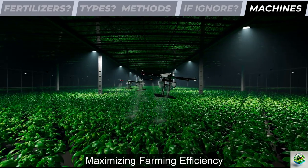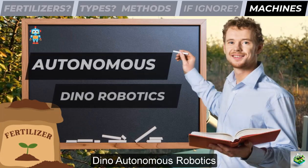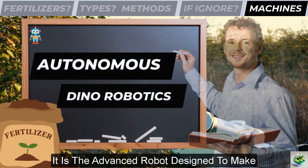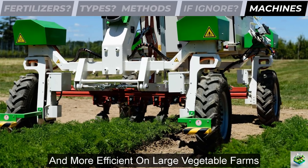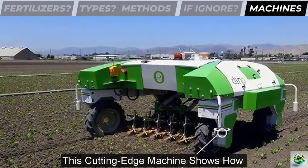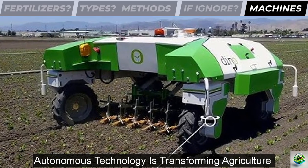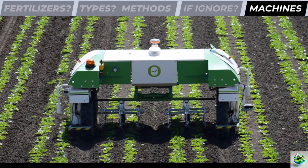maximizing farming efficiency. Let's discuss the second machine, Dino Autonomous Robotics. It is an advanced robot designed to make weeding and fertilizing easier and more efficient on large vegetable farms. This cutting-edge machine shows how autonomous technology is transforming agriculture with precision, efficiency, and sustainability.